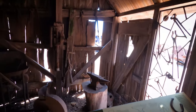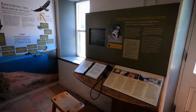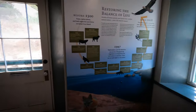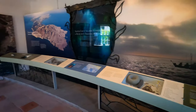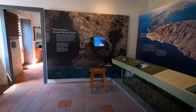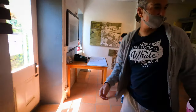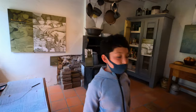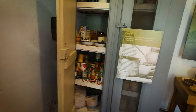Super cool stuff. Lots of history here. The Visitor Center. It's a federal building. That's just to show how it was a long time ago. This is a phone they used to use for a long time ago. As a telephone.